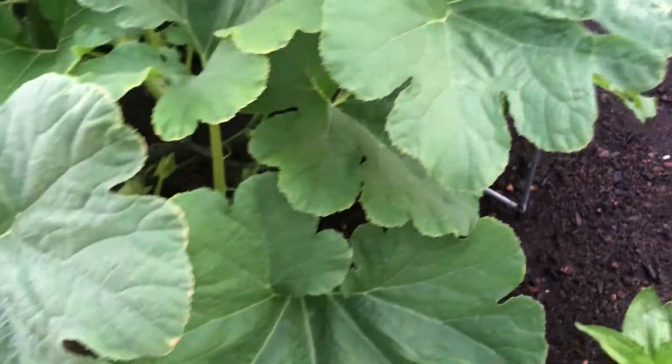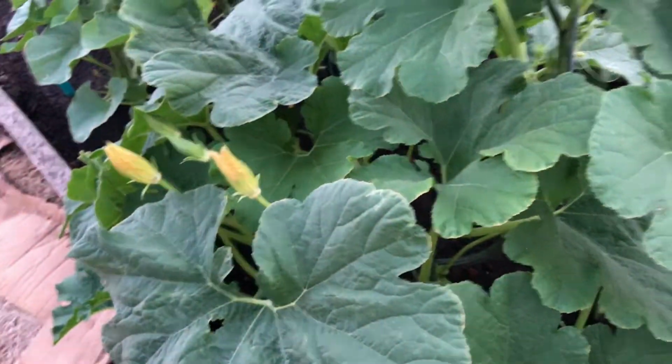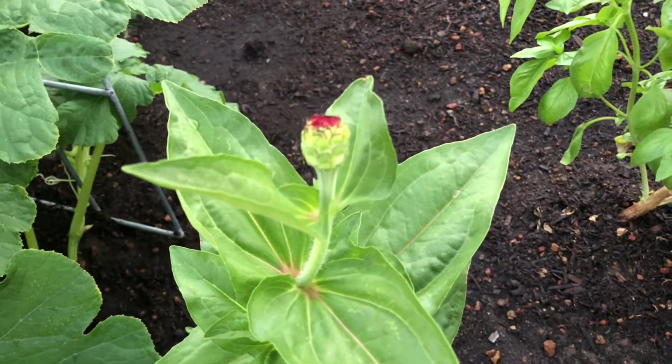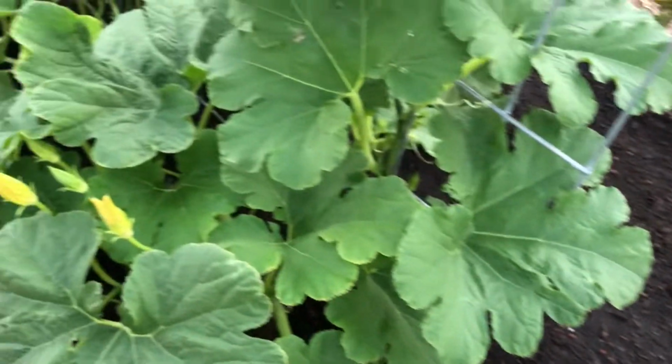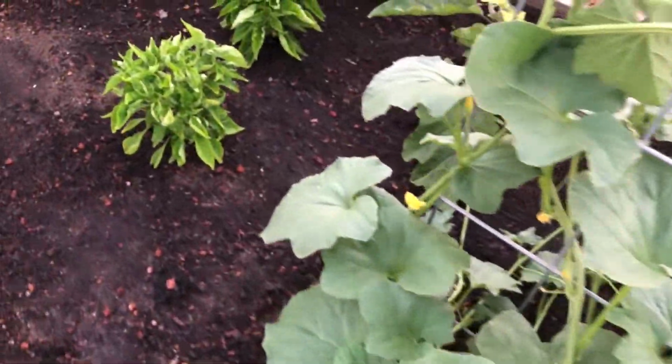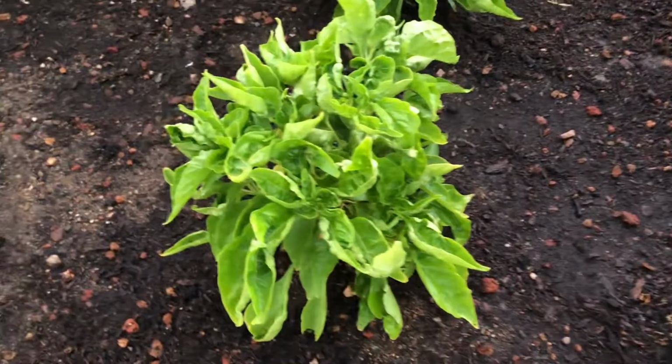No, I don't see a tag. So we'll find out soon enough, but this is doing really well. Our first zinnia is about to open any day, and I'm so excited because I've really missed my zinnias. And let's see, these guys are doing really well.